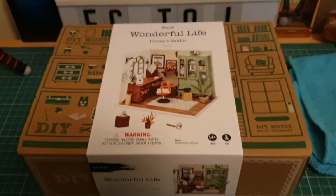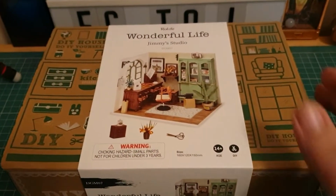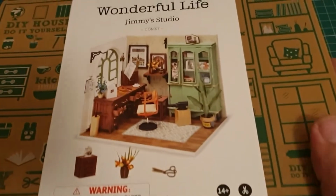So not quite a dollhouse, it's almost like a diorama of a room, and these things are ridiculously detailed. They're lovely. So I'll show you the one that we got, which is part of the Wonderful Life range. There's 4 in the Wonderful Life range, and this is the first one I've got from that range. This is the one we've bought. This is the Wonderful Life. This is Jimmy's Studio, it's called.